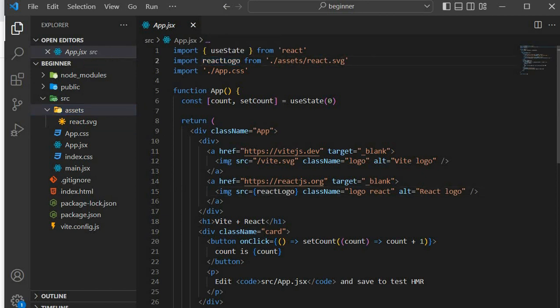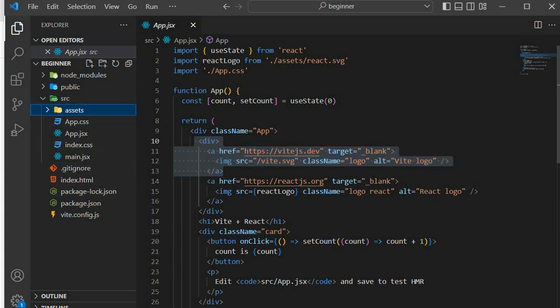You would simply say import, and you would give it a special name. This is a name that has been invented. So you would just call it React logo, and then you would import it as such, and then you would put it inside of your SRC like that. And then after that, you're able to wrap that whole thing in an anchor tag so that every time you click that, it takes you to the appropriate website. This is pretty much the same thing with the Vite.svg, except instead of referencing it directly from the import statement, we can just use this thing over here. The Vite one is pretty much the same, but in this case, you don't have to use import. You can just use a local path in order to get that SVG file.